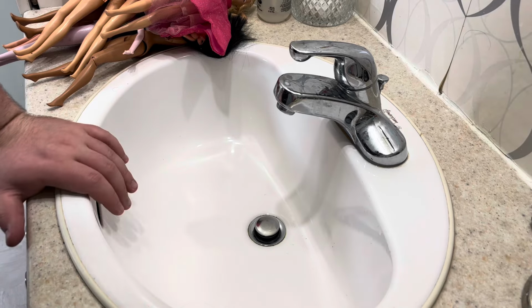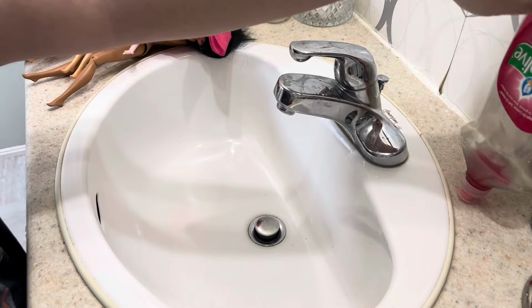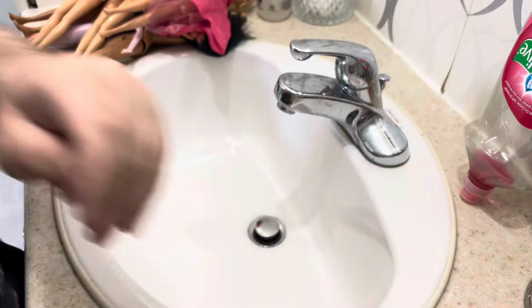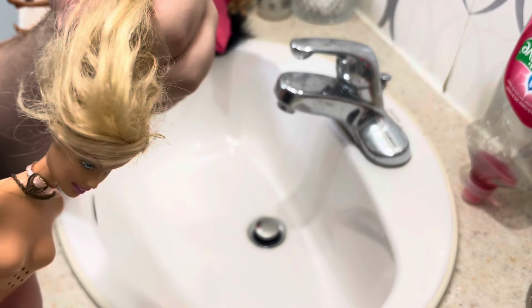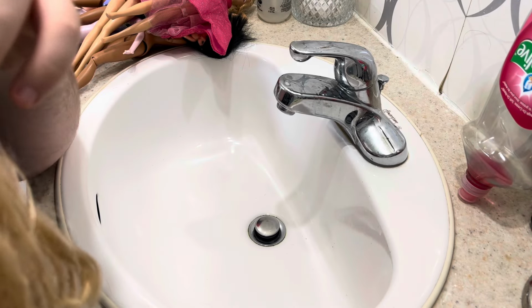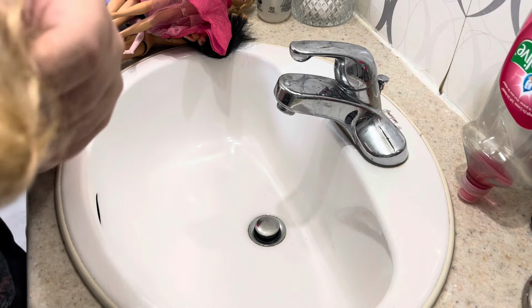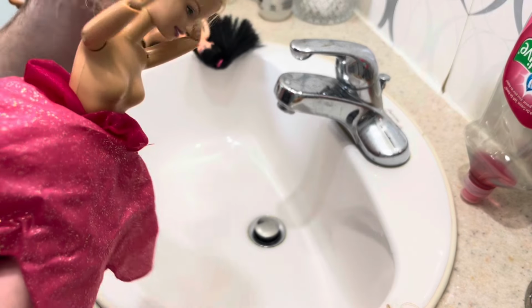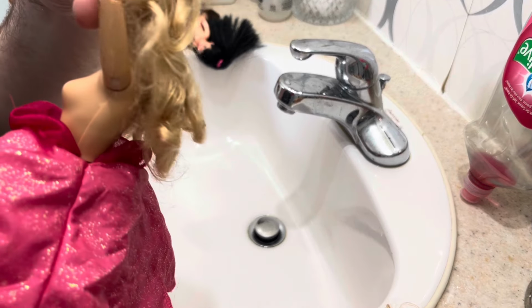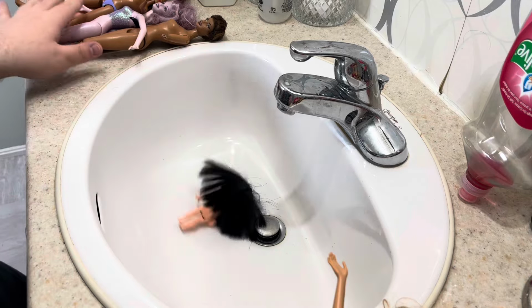So to get started with washing them, we will be using up this bottle of dish soap that I found under my sink, and then more dish soap. We'll scrub them and then we'll carefully detangle them, especially a doll like Annalise, who is sadly balding. We're gonna have to try and fix her up and make it so her hair is not so patchy, but we also want to make sure we're not pulling out too much of her hair. Same with Genevieve. We're going to be careful with them. But yeah, let's get started.